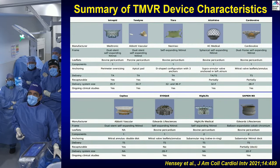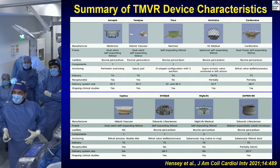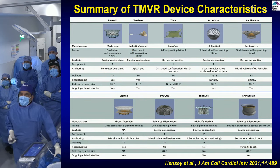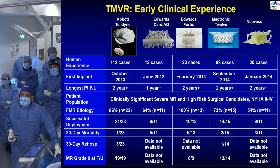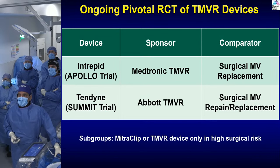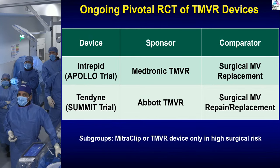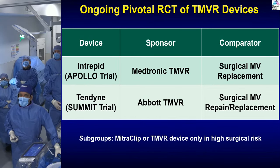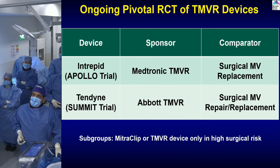There are a lot of devices, as you can see here. Every few years, I would say, one comes up, another goes away. Sapien M3, from Edwards, is undergoing various trials, and Intrepid and Tendyne data are there. Some of them have disappeared. The Eltavalve is still ongoing. Some early clinical experience, a small number of cases, is being done. But two have come near the finish line. One is the Intrepid with APOLLO, the Medtronic TMVR, where the comparator is surgical mitral valve replacement. And Tendyne is the SUMMIT trial, except the cases who are non-surgical, where they get the device. And Abbott TMVR, with surgical mitral valve repair and replacement.